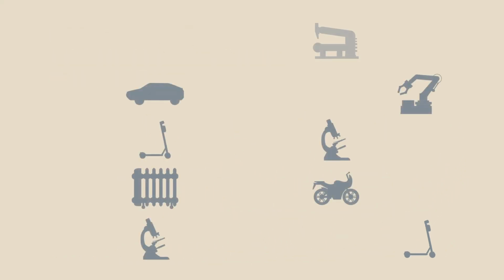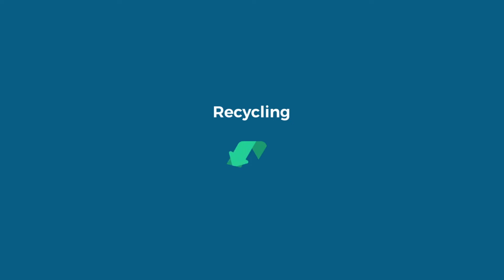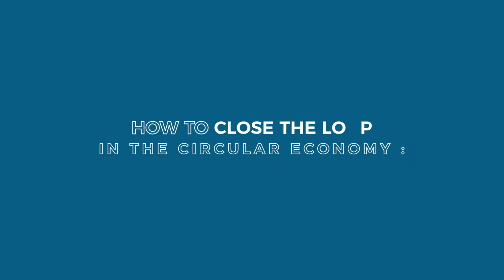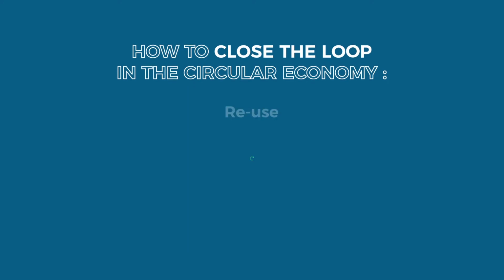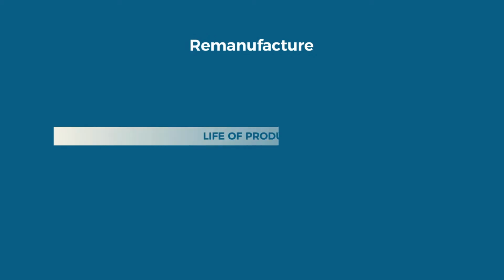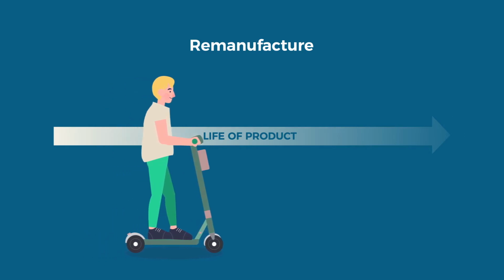E-waste is just one example of the enormous waste streams of products and components that are now left unutilized. Recycling has always been considered to be the only way to make use of this large amount of waste. There are several possible strategies when thinking about how to close the loop in the circular economy: reuse, repair, and remanufacture. Remanufacturing consists of extending the life of products and components that have reached the end of their use cycle.